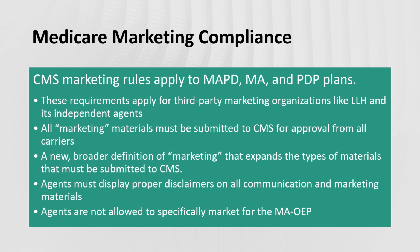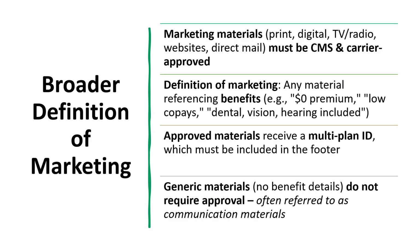Recently, a newer, broader definition of marketing that expands the types of materials included in this category from CMS has been announced. Agents must also now display proper disclaimers on all communications and marketing materials. We'll talk about that a little bit more. And then finally, as a reminder, you as an agent are not allowed to specifically market for the Medicare Advantage open enrollment period, which we'll talk about more here in a second as well.